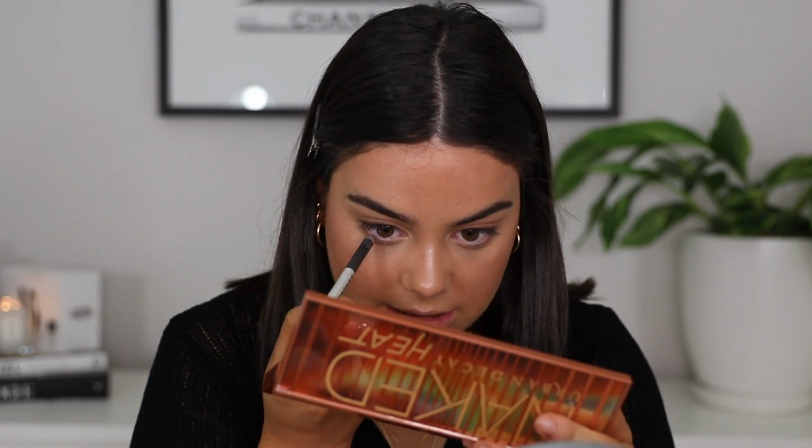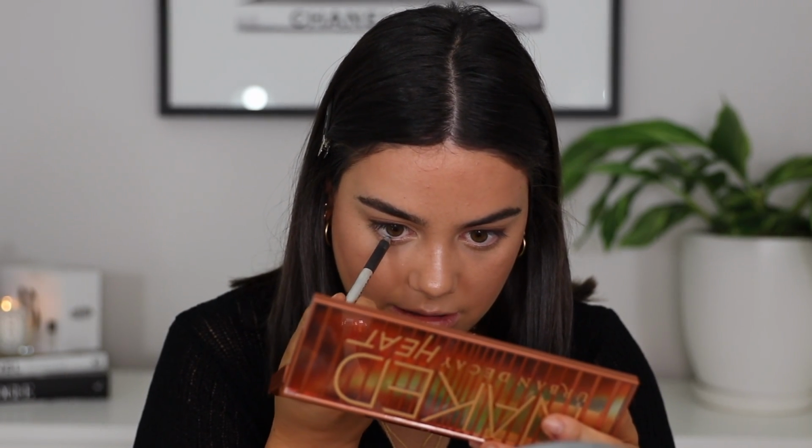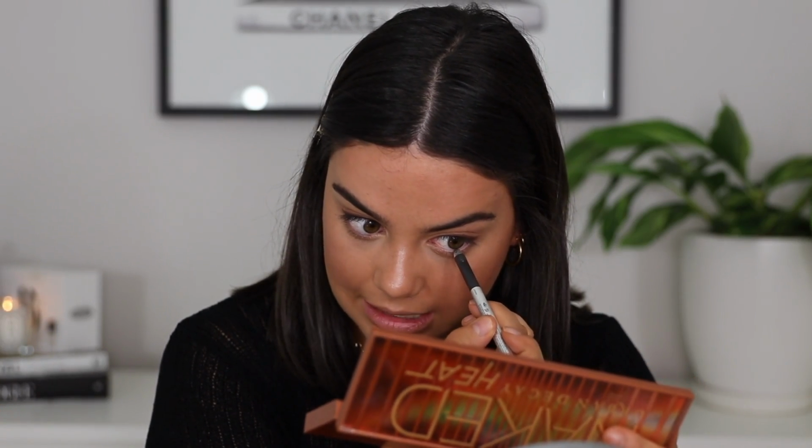And I'm also just gonna put this in my lower lash. I always feel the need to have something dark in my lower lash line because, I don't know, I just feel like I look bare without it. I have quite big eyes, so before I finish off the eyes, I'm gonna go in with some bronzer.